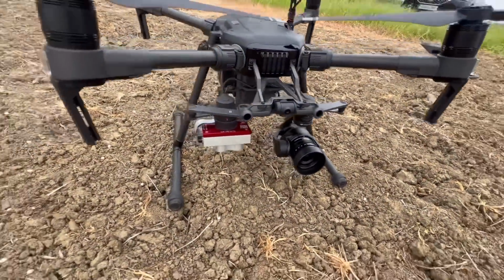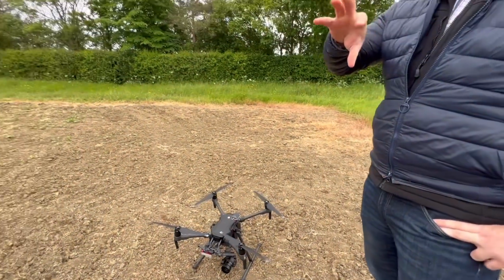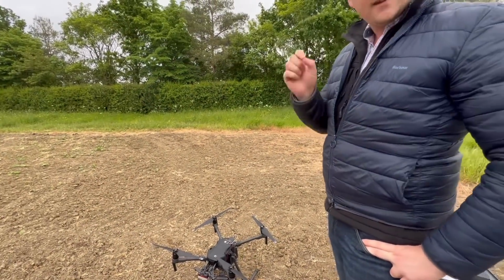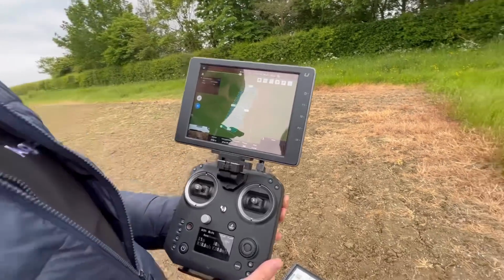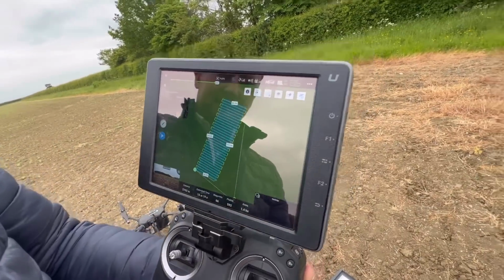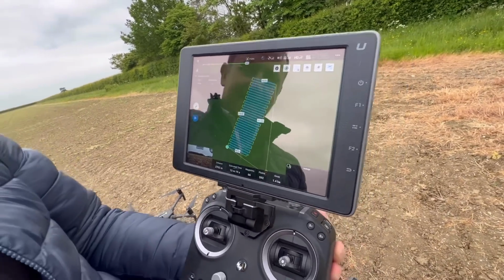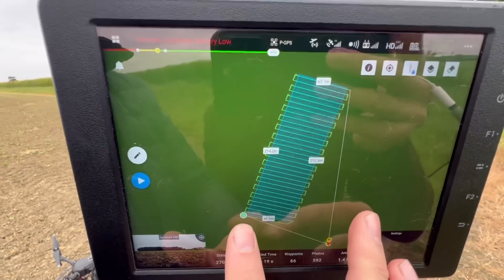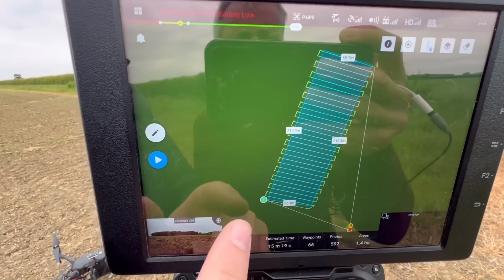So we use this within the R&D department to go over the top of trial plots, so we can collect really high image data. This is the controller, and you can see it's a bit more high tech than your normal standard drone controller, where you put a phone or an iPad on it. That there is the beans that you've got the trial plots going on. So I've mapped that.